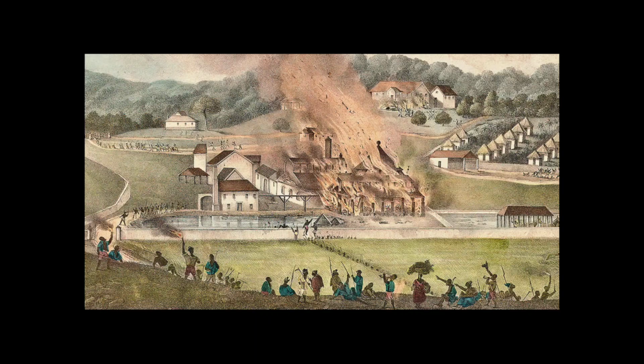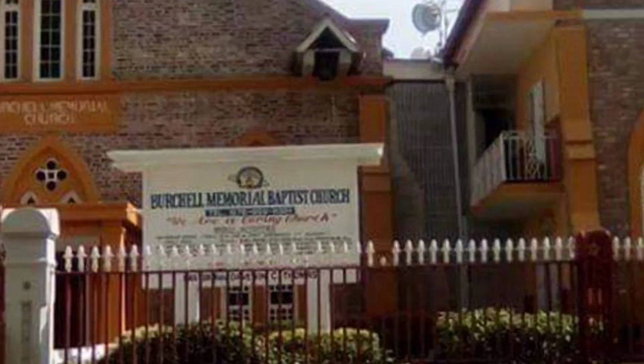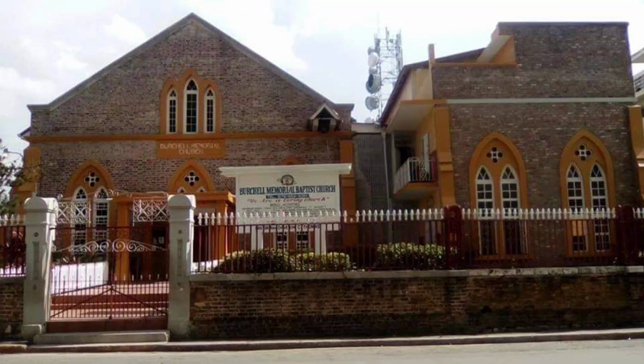It is also the church where Sam Sharp was deacon. After he was hanged for being the leader of the revolt, he was buried at the Montego Bay Harbor under the sands. However, his bones were exhumed sometime after. He was then interred in a vault at the Burchell Memorial Church. The present church was reconstructed after it was destroyed during the Baptist War, with cornerstones being laid on February 7, 1835, and was later dedicated on March 26, 1837. The current structure was once the manse for the church.